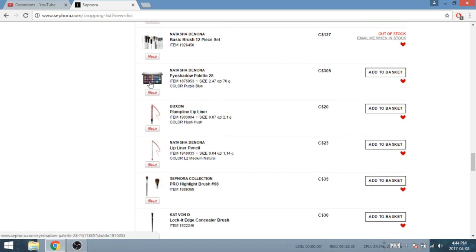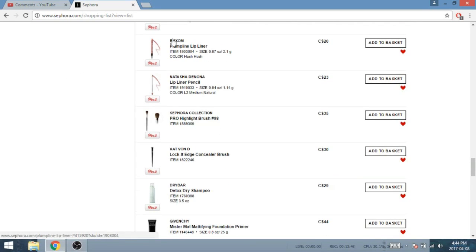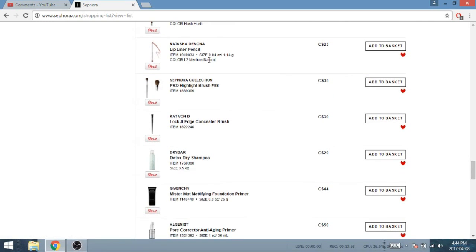I have the green brown palette. This is the purple blue palette. This is not going to happen right now. Super expensive, but that's one of those maybe someday things. Here's another of the Buxom Plump Line lip liners. That's not going to happen right now. Neither is this Natasha Denona lip liner. I don't really need any lip liners, especially $20+ ones.